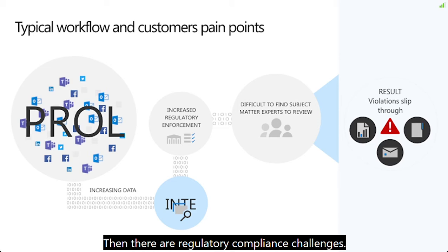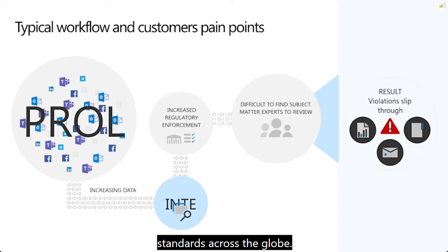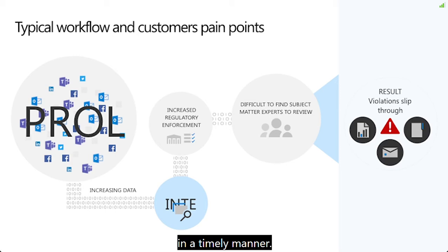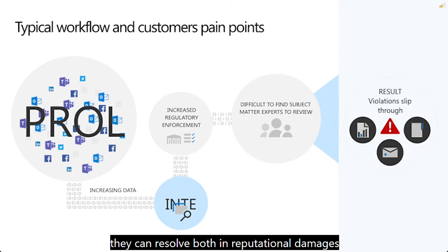Then there are regulatory compliance challenges. There are over 200 updates from hundreds of regulatory standards across the globe. It's almost impossible for an organization to keep up to date with all of these different updates in a timely manner. There are significant ramifications of compliance breaches. They can result both in reputational damage and IP theft, as the one we talked about at the beginning of this session, and can lead to significant competitive loss.